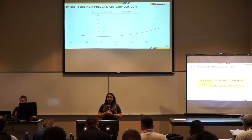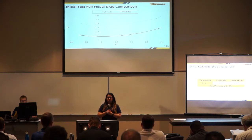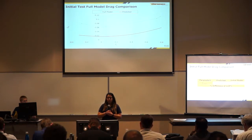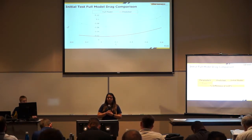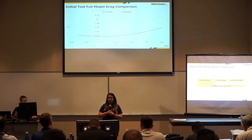The primary screen shows the predicted and full model configuration from the first initial wind tunnel test. The full model configuration resulted in a higher drag. This was due to the two contributing drag factors as mentioned before. This resulted in a minimum coefficient of drag difference of 119% between the predicted and the full model configuration.